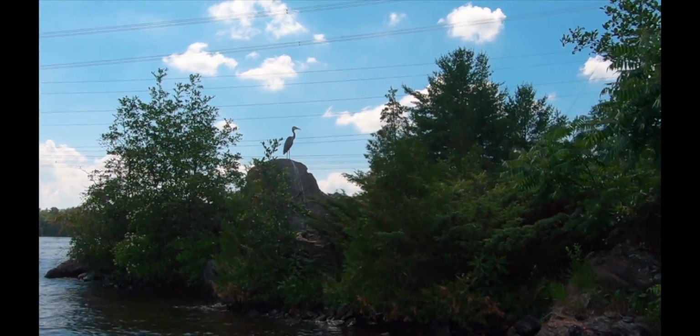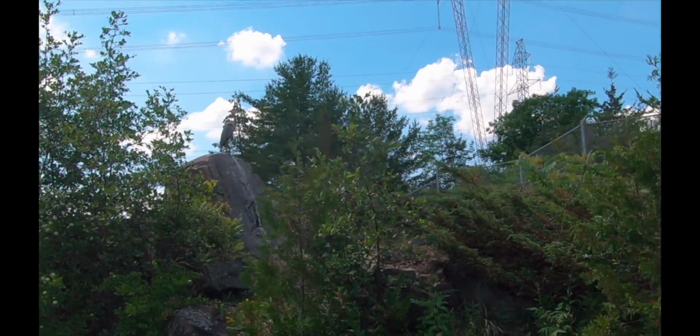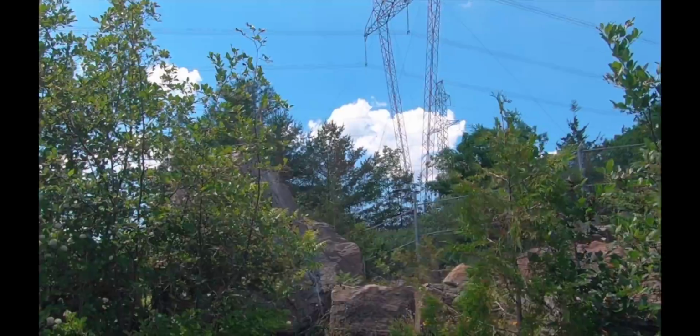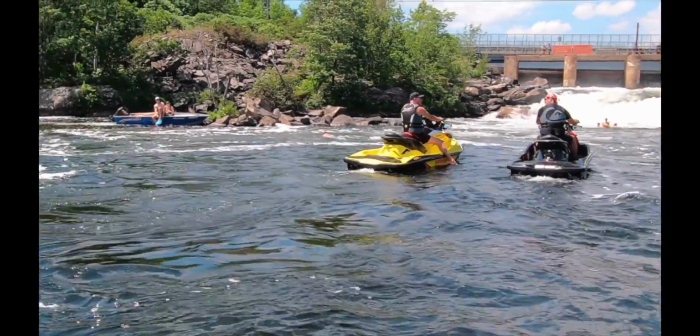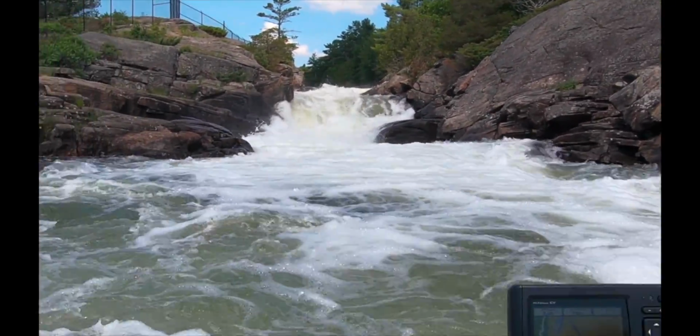I don't know if you can make it out in the shot or not, but there is a great blue heron up there. Can you see it? Just standing right there. Whoa!